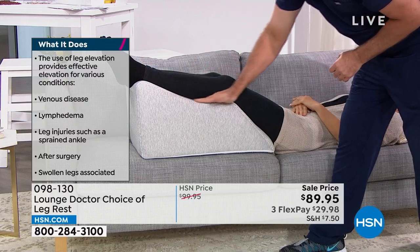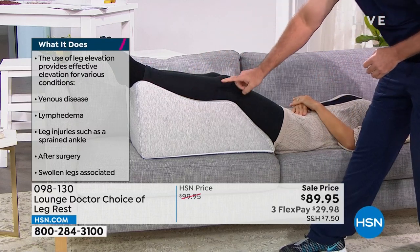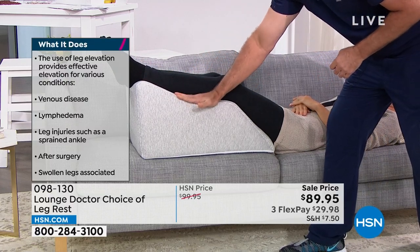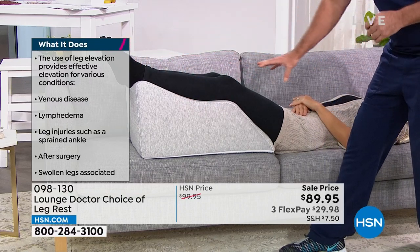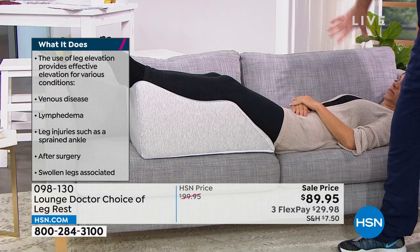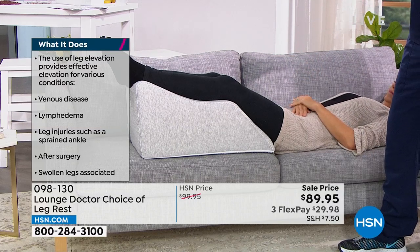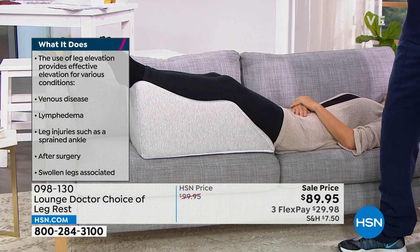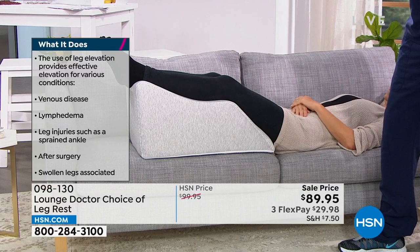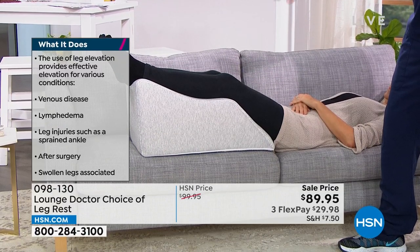Now this slope right here, you see it's contoured perfectly to Donna's leg. It's got a 15-degree slope that allows fluid to freely flow down Donna's leg and to circulate through the rest of her body. So what that means is in only 20 minutes, Ty, she can get the maximum results of leg elevation, get rejuvenated, feel more spring in your step, the energy that we're all looking for, 20 minutes a day with a Lounge Doctor.